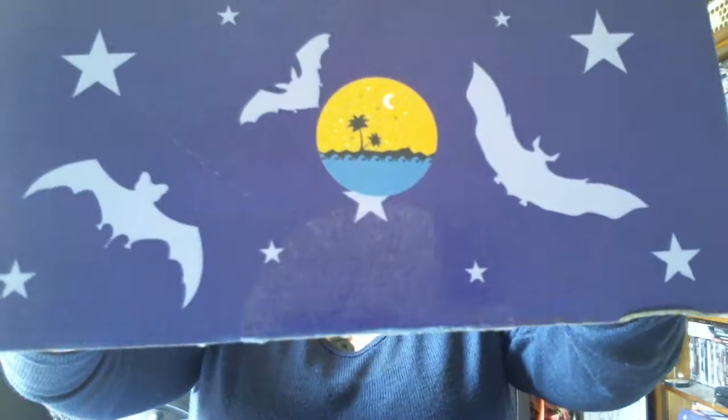Hi everyone. So we're going to open a spooky box, and it is summer themed. I can't remember what it's called. So let's open it up and find out what it's called.